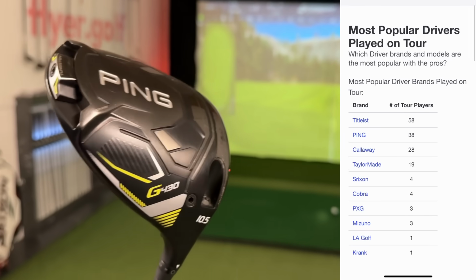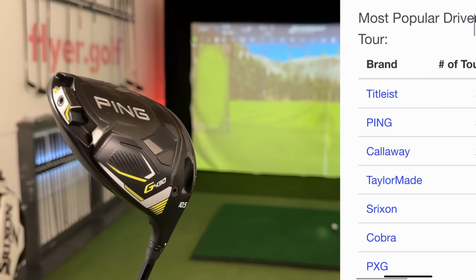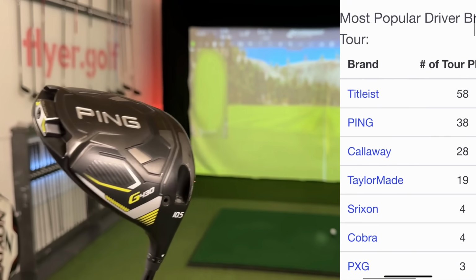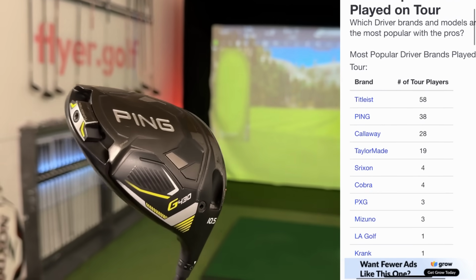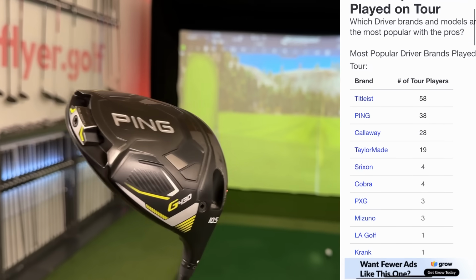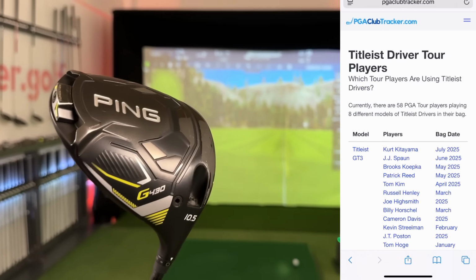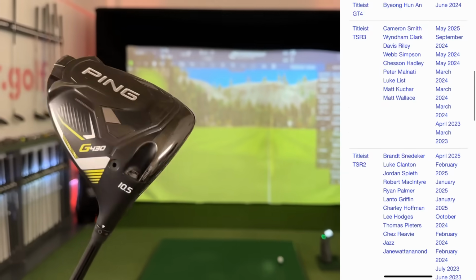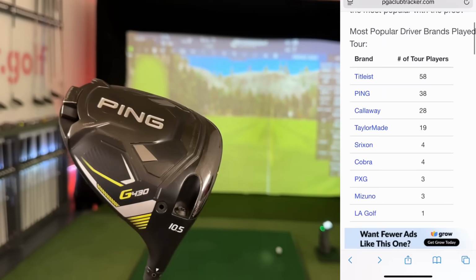So therefore, let me introduce you to what is the most popular model of driver on tour at the moment, because it's quite surprising. Now, as you see here on the right-hand side, Titleist is the most used brand of driver on tour. So there's multiple pros, and they've got a huge stable of Titleist players. So obviously they're going to be fitted into GT2s and GT3s and GT4s, etc. However, the one model of driver, 16 players using the same model of driver, still in 2025.